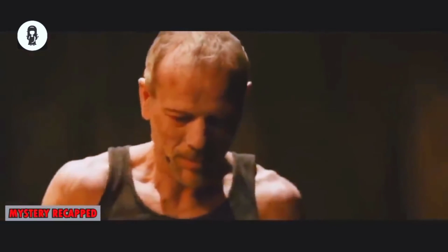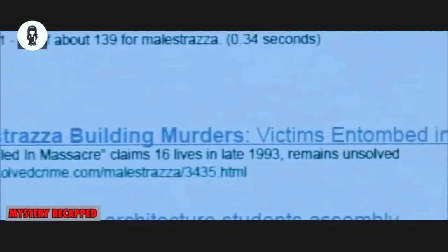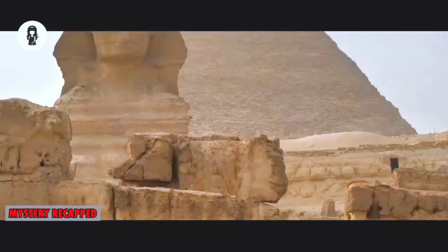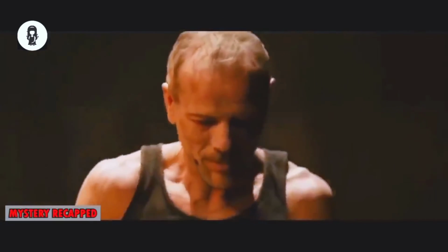He reveals that he was the mastermind behind the murders of 16 people, who were found entombed in the wall. Mallestraza believes that the secret to the longevity of ancient Egyptian monuments is that they conducted rituals during construction that involved burying living victims inside the walls. He wants his buildings to last forever, so he buried people alive inside its walls.